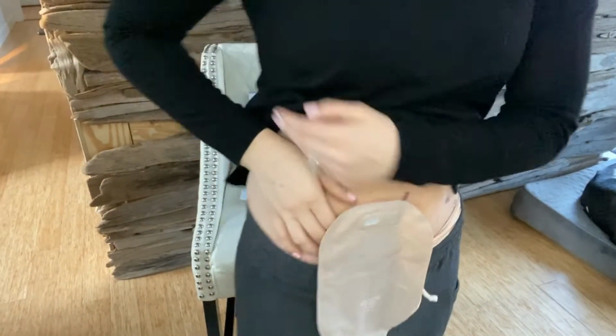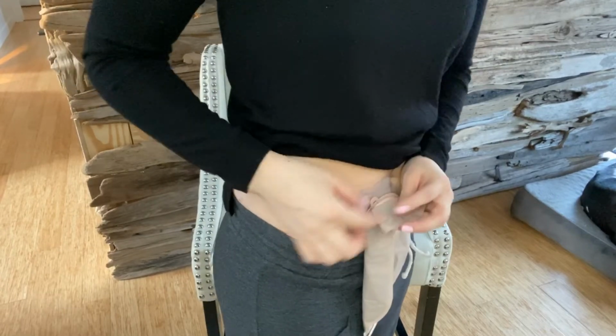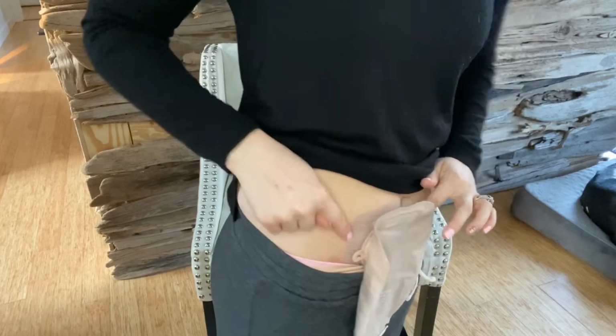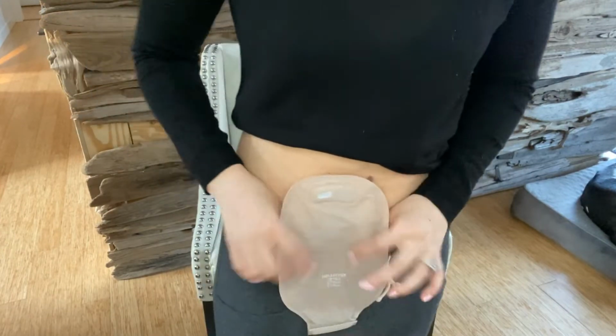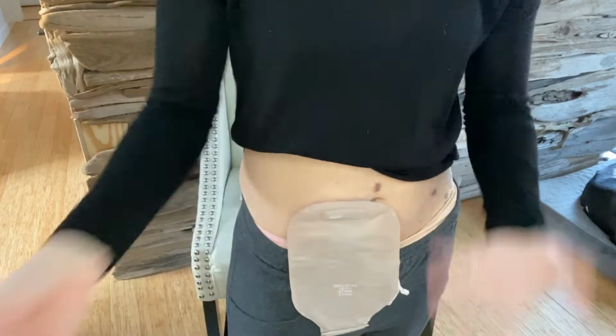At the end of the day, instead of doing it twice a week, I actually prefer to do it every 3 days max. So basically what happens with a bag change, I'll actually show you the bag again here too, so you can see. Okay, so I wear a 2-piece bag. You can see this is called a flange. It has this sticky part all the way around, and that helps it stick to my belly. Then it has this little circular thing, and this clips on to that. So if I wanted to, I could just take this bag off and put a new one on.